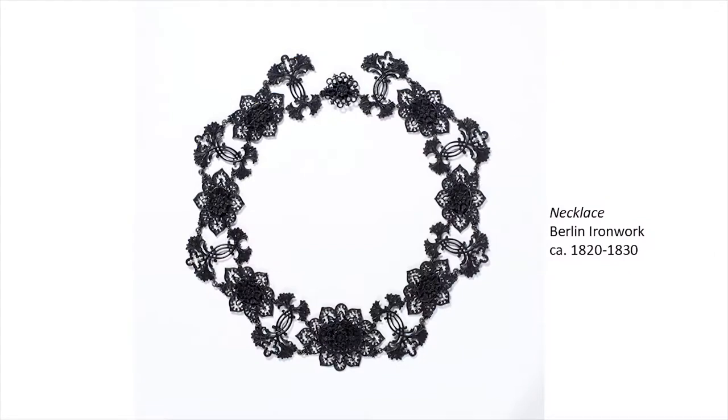And it can actually be quite difficult to tell Prussian ironwork from French ironwork. And when I look at this piece, somebody may know. Again, I defer to those who are experts, but I don't know where this piece comes from. So iron was strong, but fashion was stronger.